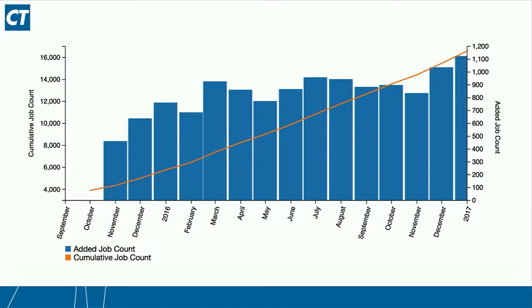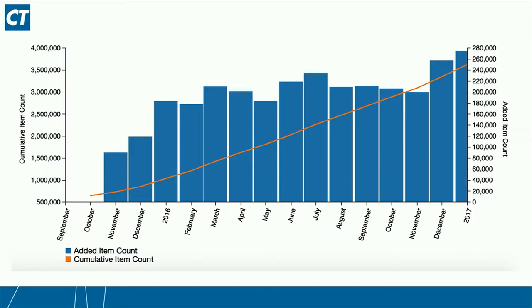We've seen an increase in jobs, and I want you to pay specific attention to November and December of last year and compare that to November and December of 2015, and compare that to November and December of 2016. Definite growth there. We're really happy about that. And the item count as well. I don't know if there's just more items in houses this year, but it's really gone up. I'm gonna turn some time over to Ken here, and I'll see you guys in a bit.